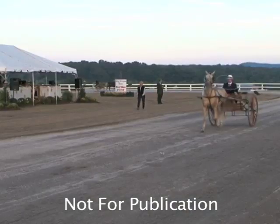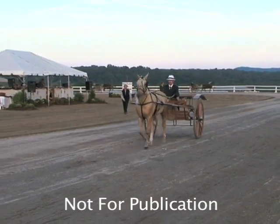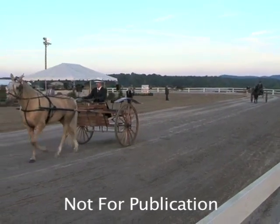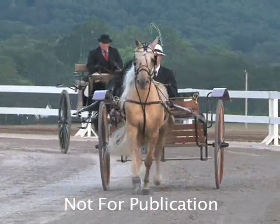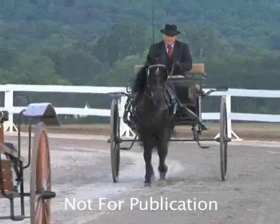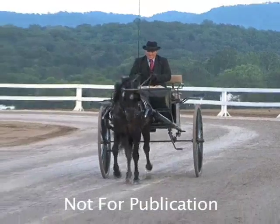At the conclusion of the class, the horses should be lined up, and they should be asked to back 3 to 4 steps, demonstrating the responsiveness necessary for a pleasure driving horse. The pleasure driving horse should be a pleasure to drive, remembering that this horse should be attentive to the driver's commands throughout the entire class.